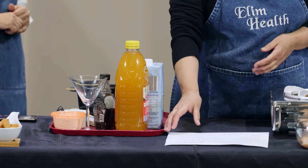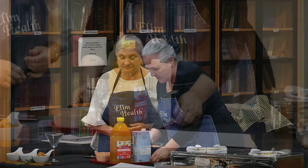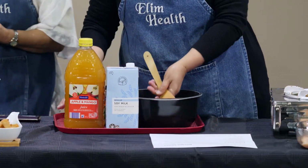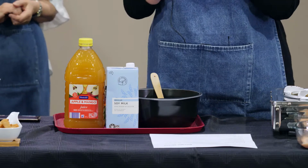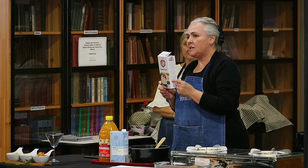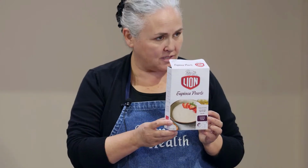We will go straight into our recipe. And yes, I would like just to show the tapioca pearls. If somebody doesn't know what it is, it's tapioca pearls, and you can find it in the gluten-free or in the health food section of Coles or Woolies. Yeah, it's used in many gluten-free dishes. It's a good substitute for gluten-free flour.